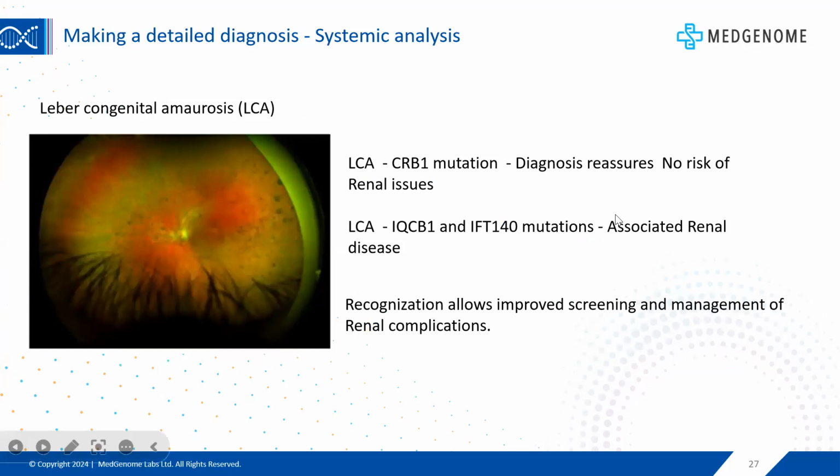Another example of how genomic testing will be helpful is LCA. For example, you already confirmed clinically it is very neatly LCA, but the molecular underlying mutation can be either a CRB1 gene mutation or IQCB1 mutation or IFT140 mutation. So why is it important? If the molecular underlying cause of the LCA is a CRB1 mutation, that patient is not going to have nephro-related issues. You can give reassurance. It is an isolated LCA.